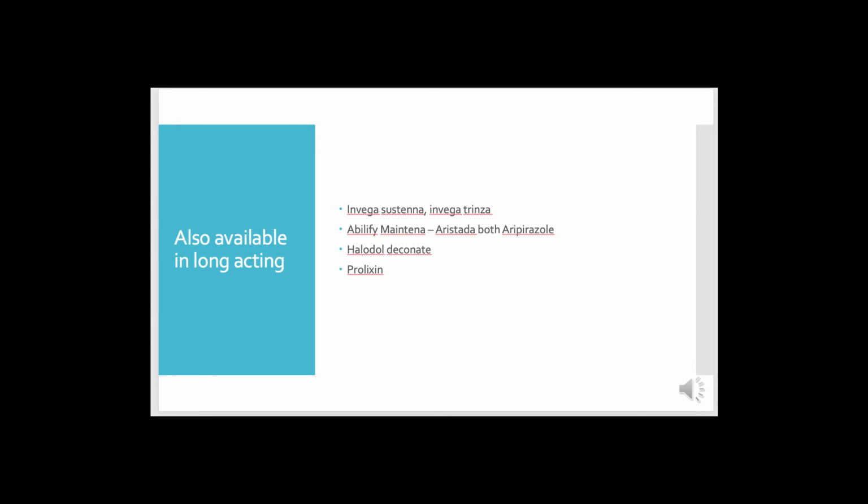Now, obviously, Haldol Decanoate is a first-generation antipsychotic, so it does have that EPS symptom profile that the other ones don't. Abilify Maintena is a wonderful medication because it works on both the positive and the negative symptoms of schizophrenia and other psychotic disorders. But the problem with it is that it's very expensive. And so once a month, you give them this medication, and it costs about $1,500 a time in order to get it.